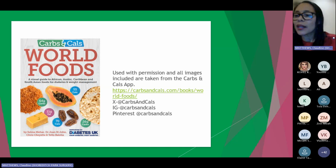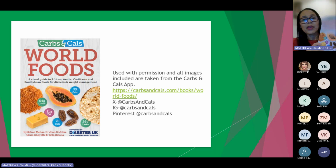So the Carbs and Cals, I've got my copy of my book. I don't know if you can see, but it's a really fantastic resource. So this is something that I would recommend that you get, because it covers a range of world foods, as I said, African, Caribbean, but also South Asian foods. And the next couple of slides will cover some of the foods that I got permission to use, but I use the app. So you can download the app. If you don't want to get the copy of the book, you can download the app.